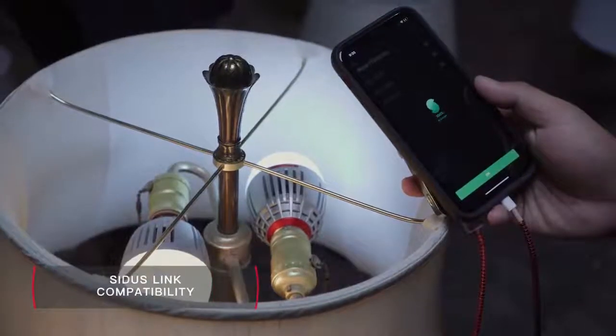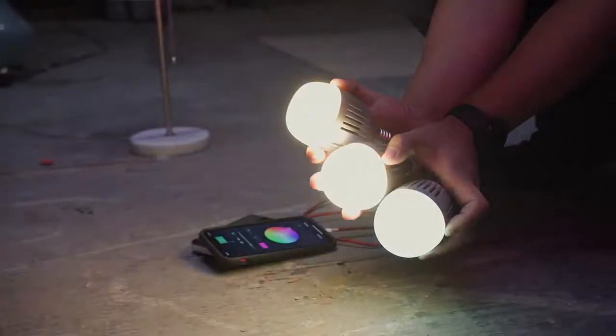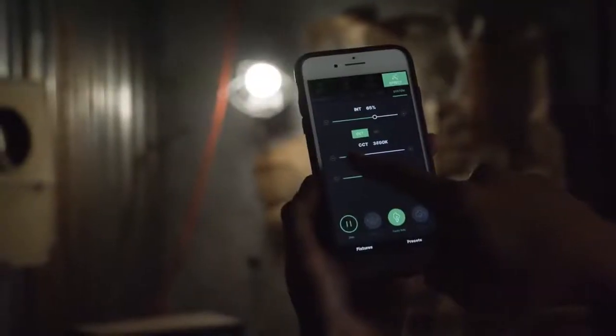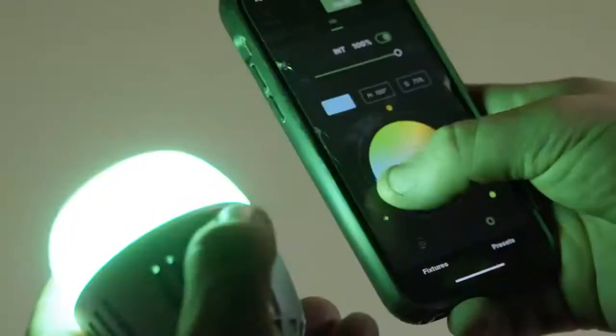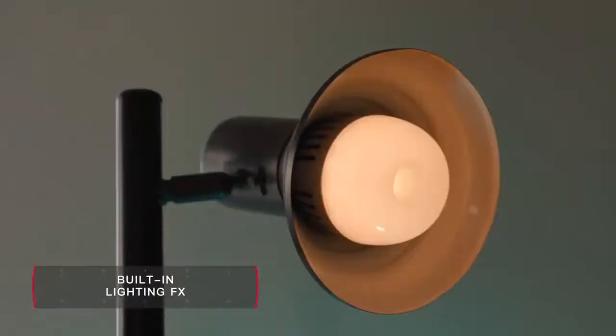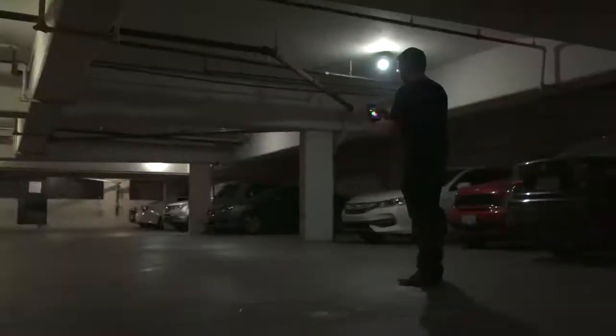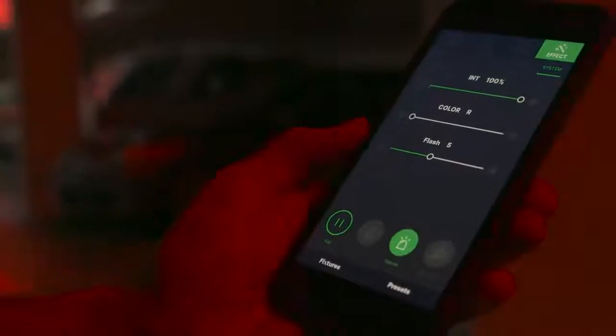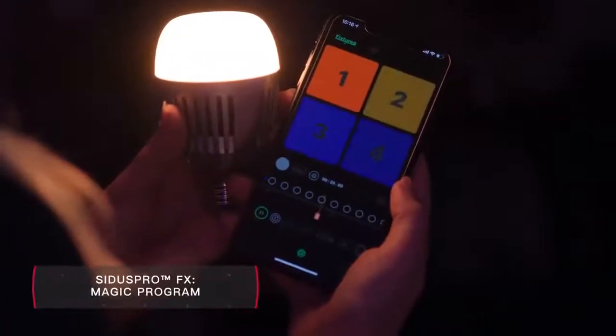Finally, beyond its onboard controls, the B7C features built-in Sidus Mesh technology that allows users to control the light from any smartphone or tablet and unleash the B7C's true potential. In addition to fine-tuning CCT, brightness, color, and customizing up to 9 different lighting effects, like fire, cop car, and faulty bulb, with the swipe of a finger, the B7C brings full support to the Sidus Pro Effects feature set, including Magic Program.